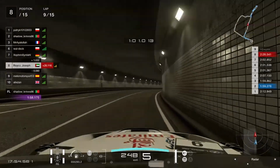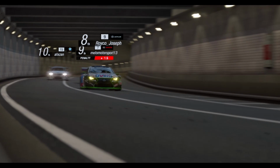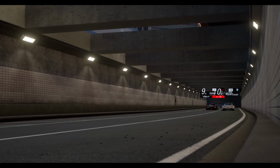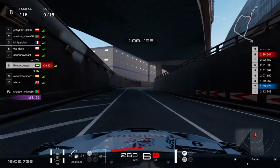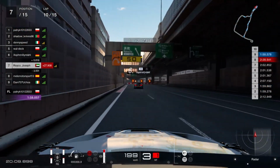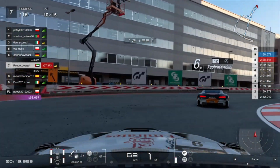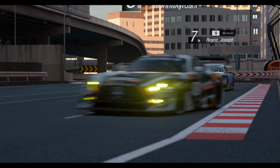I think I pronounced his name well. Oh, somebody hit something behind there. Probably has a second penalty, or 1.5. That was a hard hit on the barrier. But that was not my wing. But anyway, slowing down, I already got to him a little bit hard on the brakes. But yeah, it is what it is.